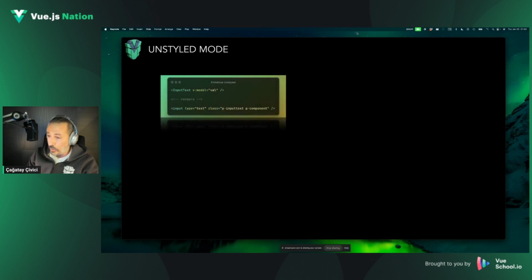And in unstyled mode, which is an interesting feature of PrimeVue, usually components render some classes, like the input text renders p-inputtext and p-component.